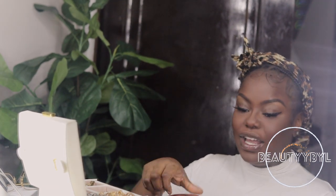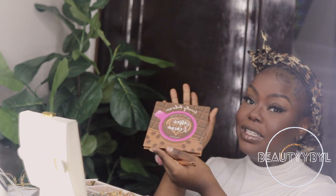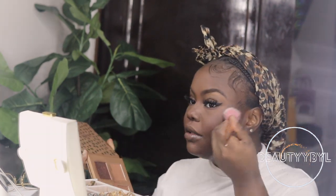Let's just try a little smidget of this so y'all can see. I'm gonna put some on this brush. I don't want to put too much. I'm scared of this stuff. I have to learn how to use this, y'all. Beauty Bakery. This is an OG. This is not a new item.